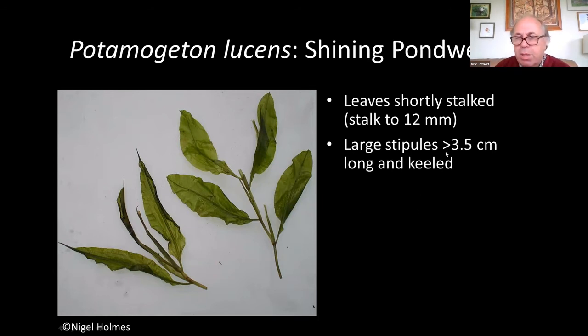And particularly compared to Gramineus, the stipules are much longer, up to about 6, 7, 8 centimetres long, and they have a very obvious keel, a sort of flange, two keels along the length of the stipule, which is quite unusual. Sometimes you have quite strong veins, but it's unusual to have an obvious flange.